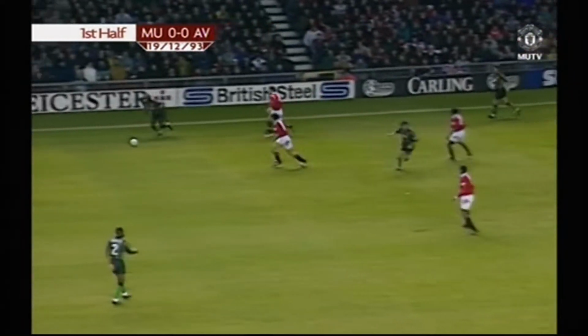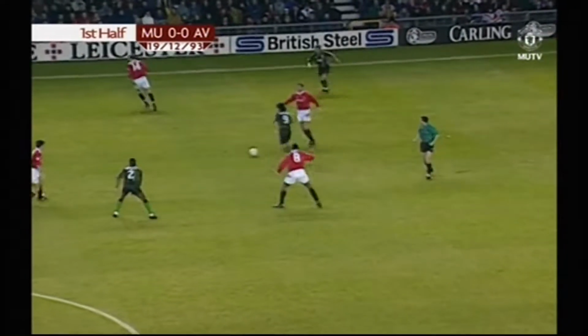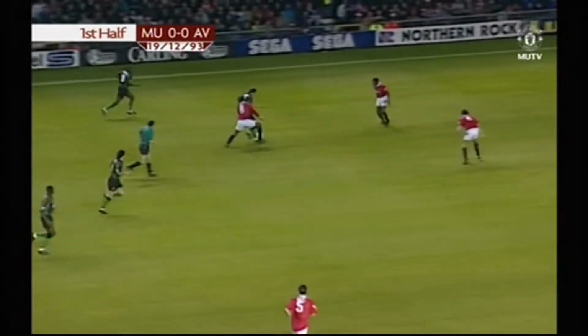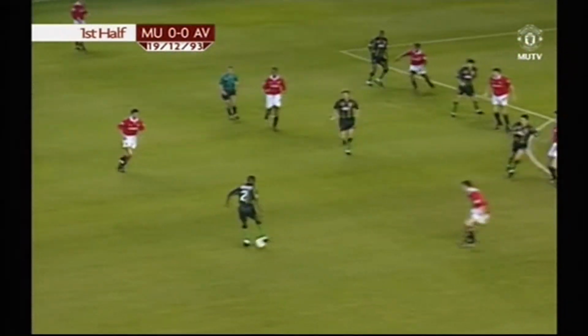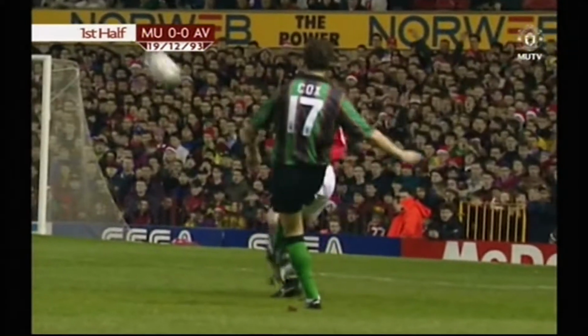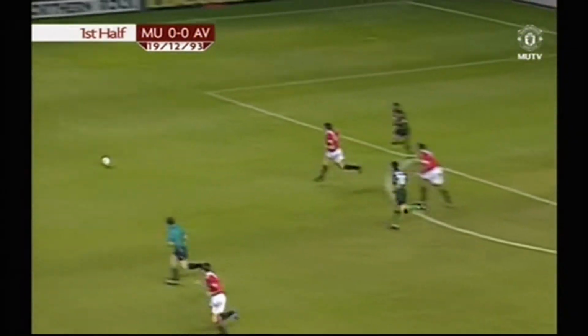Here's Saunders, Small, Barrett in midfield. Parker. Now Barrett. Cross from Cox. Kai Whittingham trying to ease it on.